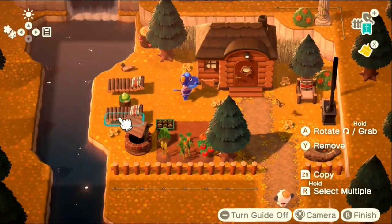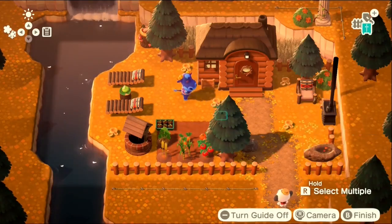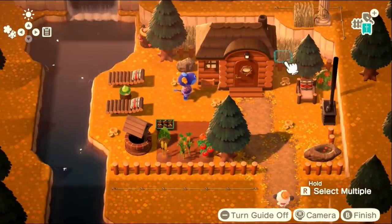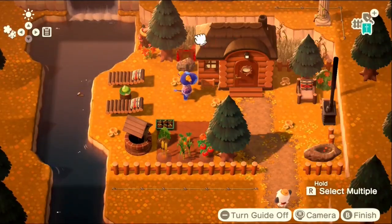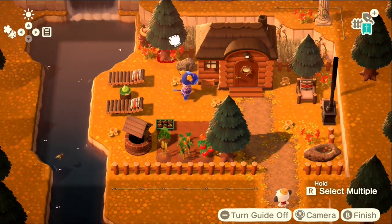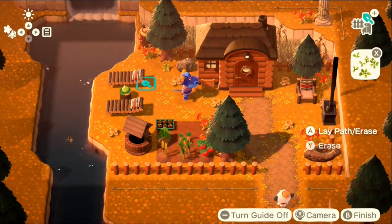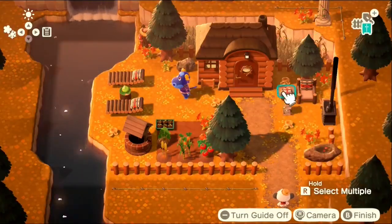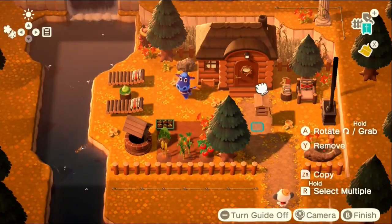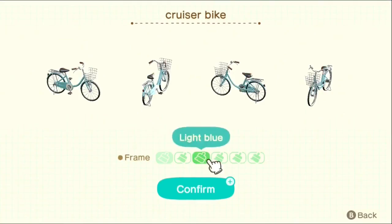I wanted to get into those details, like adding grass, flowers, mushrooms. I was going fully for the autumnal feel by this point. And frankly, I love it. I think it's so cute, it looks so cozy, and I wanted to get every single little detail perfect. I didn't want it to look perfectly manicured either. I feel like for a nature lover like myself, they would want something a little more wild.